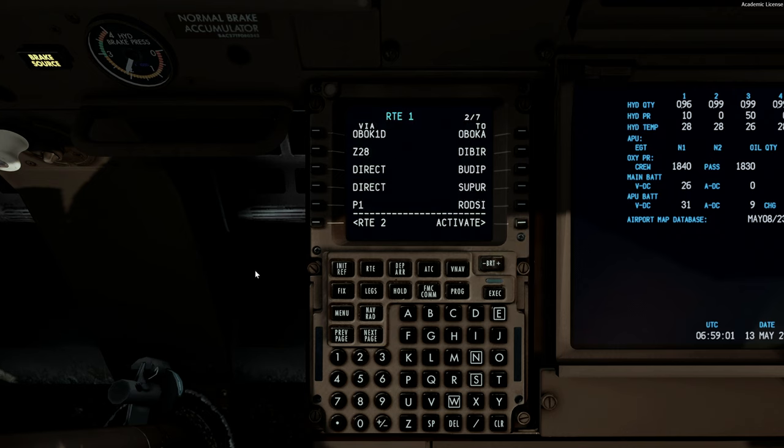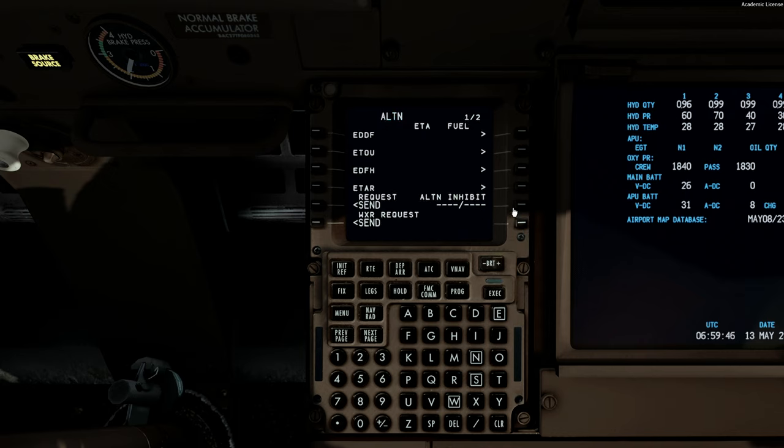Alright, we'll go to the next page and verify the routing. We can activate and execute the changes. Go to alternate and we'll plug in our ETOPS, or extended diversion time operations airports, which is KF and the CYYR. Then our destination alternate is Vegas. And then we'll have one free for our nearest airport or nearest alternate. So that is set.